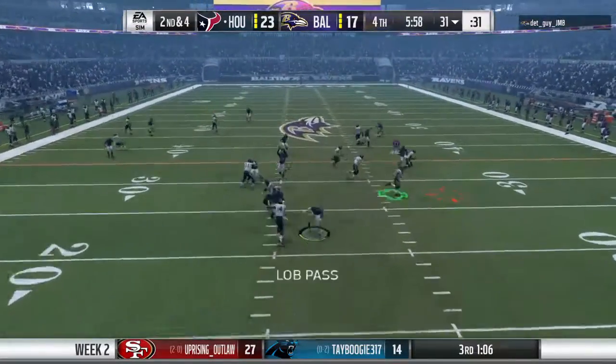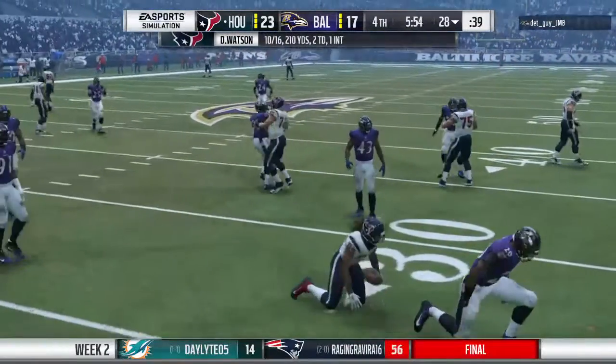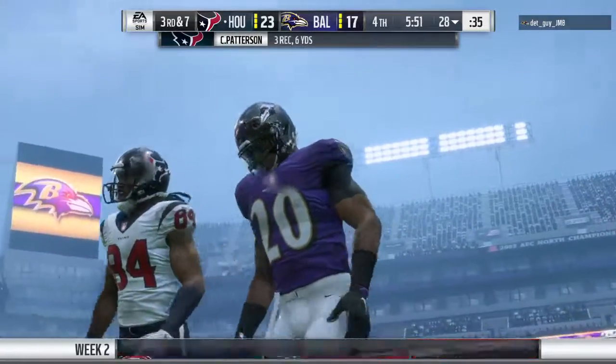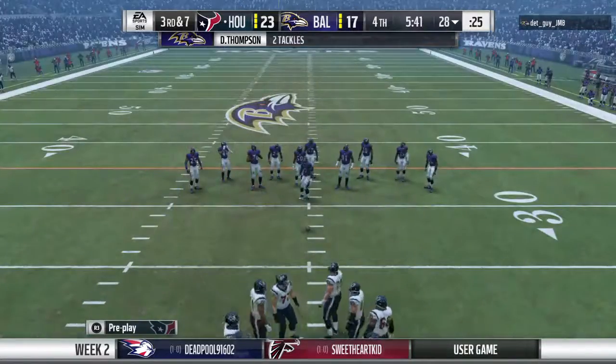To throw on second down. Watson. Oh, it's a screen pass. That's complete. And he'll lose yardage here. Going down back at the 28. That'll wind up going for a loss of 4. And that'll bring up a third down.